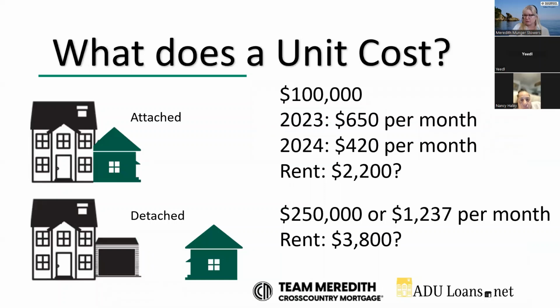So what does a unit cost? Typically, carving out units from an existing attached space costs a lot less. For example, a garage conversion is about $100,000. Now, I've seen them as low as $50,000, but I've also seen them as high as $125,000.